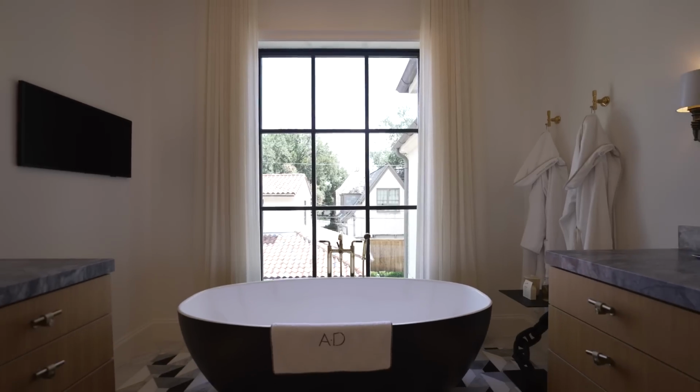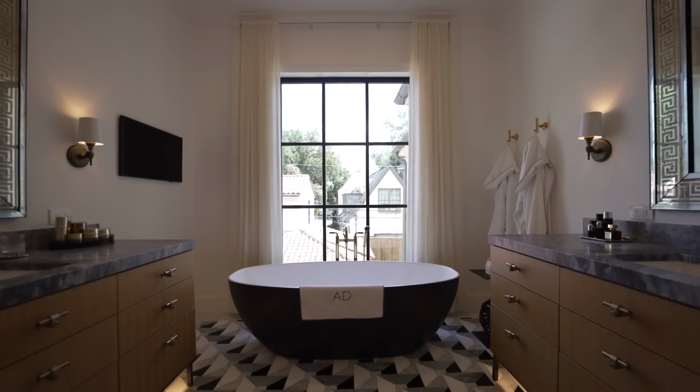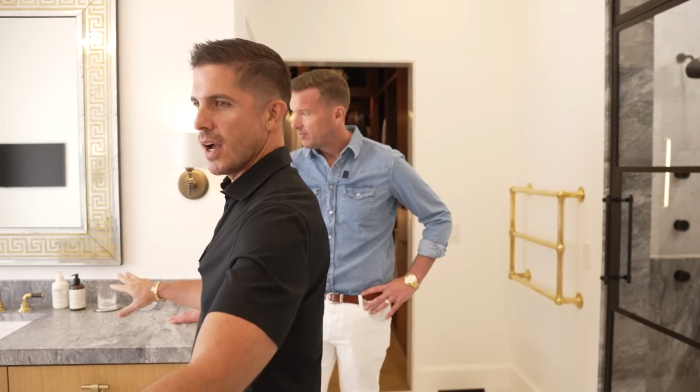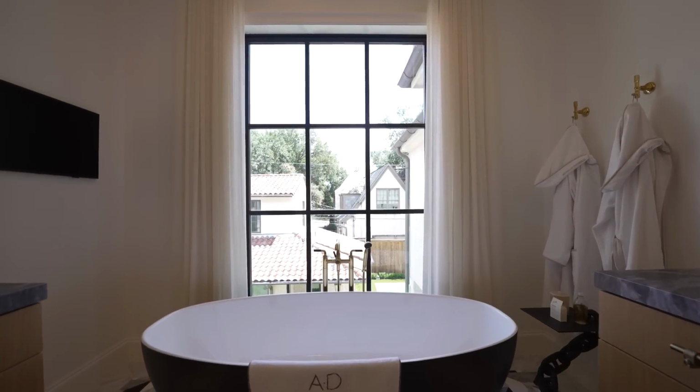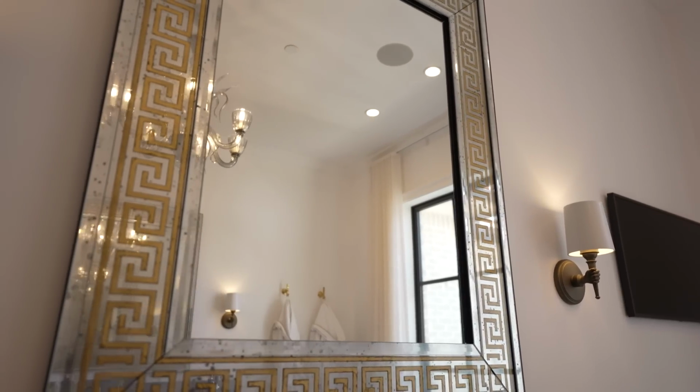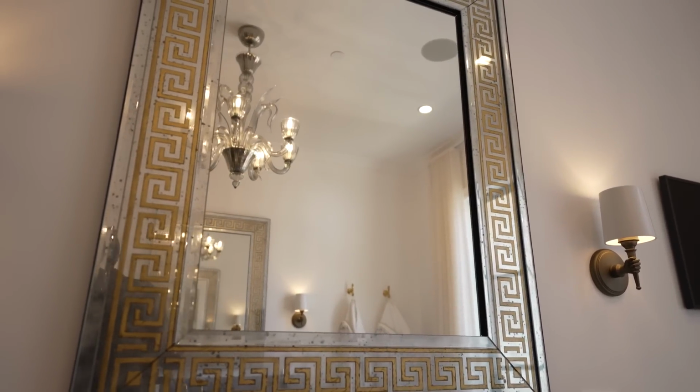Stepping in here to the master bathroom, one of the things we started with, I always knew I liked the idea of opposing sinks. So that was one of the first things that we were working around as we set that up. And so we really started to find pieces here that we liked. The mirrors are a good example, with that Greek key. They're new, but have an old look to them. And we like that scale and texture that it brought to the room.